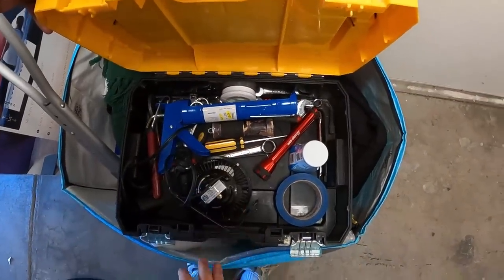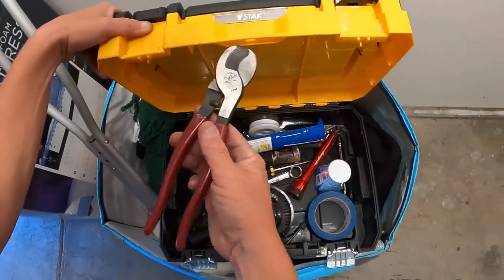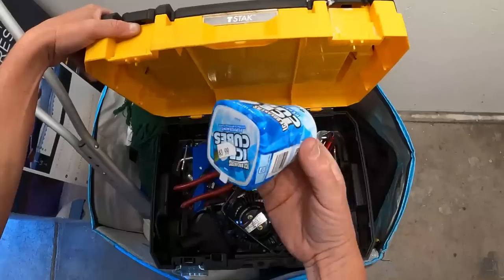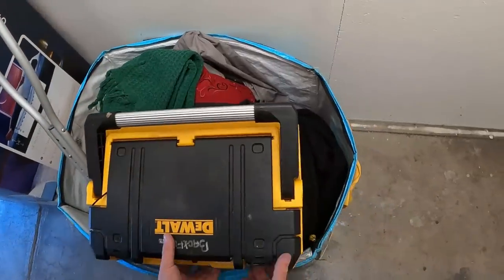It's all right. I see a couple of tools. These are always cool for when you're doing recycling. I might actually keep those because I don't have a good pair of those. And we had bad breath. All right. And a fan.